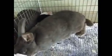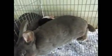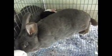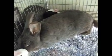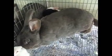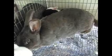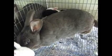And Mom is keeping between me and the babies. She doesn't want me in there messing with them. And she's a good mom. She's a good rabbit, and I don't want to upset her, so we're going to leave them alone. But she does still have all 4 of her whites.